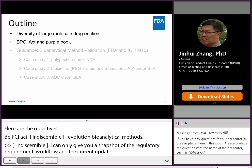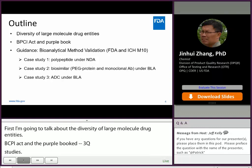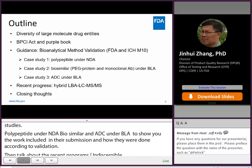Purple Book. In the main body of my presentation, I'm going to use three case studies: polypeptide approved under NDA, biosimilars approved under BLA, and antibody drug conjugate approved under BLA, to show you what bioanalytical work was included in their submission and how they were done according to bioanalytical method validation. Then I'm going to talk about the recent progress in hybrid LBA-LC mass, which is a quite hot topic and more being used. In the end, I'm going to share with you some closing thoughts and two very important reference papers in this field.